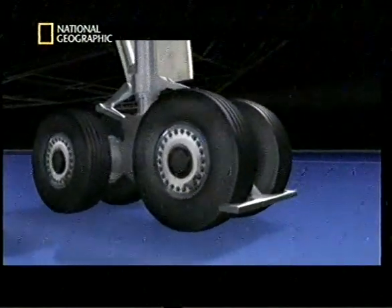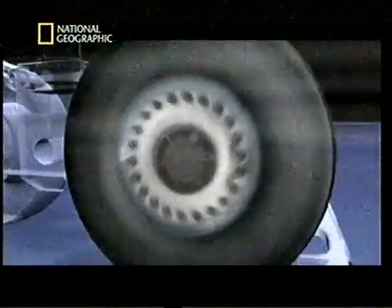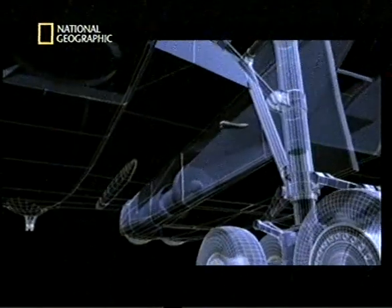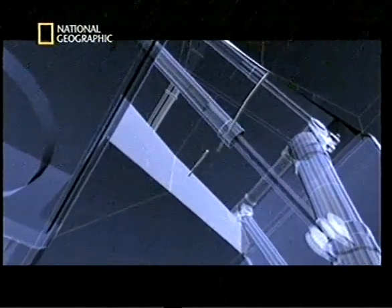The video footage taken of the doomed flight provides further evidence. The undercarriage is in the down position, so something stopped the wheels from retracting. The most likely explanation can be seen in this computer simulation. Shrapnel from the burst tyre flies up into the landing gear bay and severs power cables. The undercarriage is now stuck in the down position.